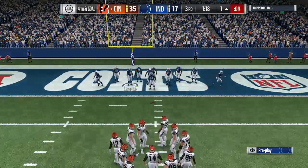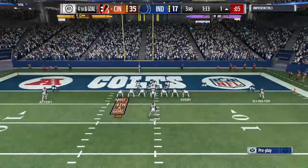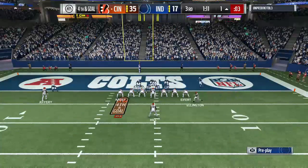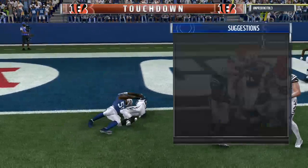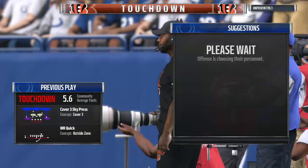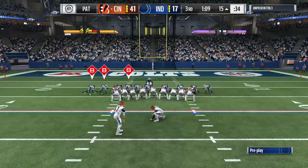The offense is staying out there. Here we go on 4th and goal from the 1. Oh, look at this play call. And he is in. Touchdown, Bengals. Bruce Ellington, his 5th touchdown now on the year.